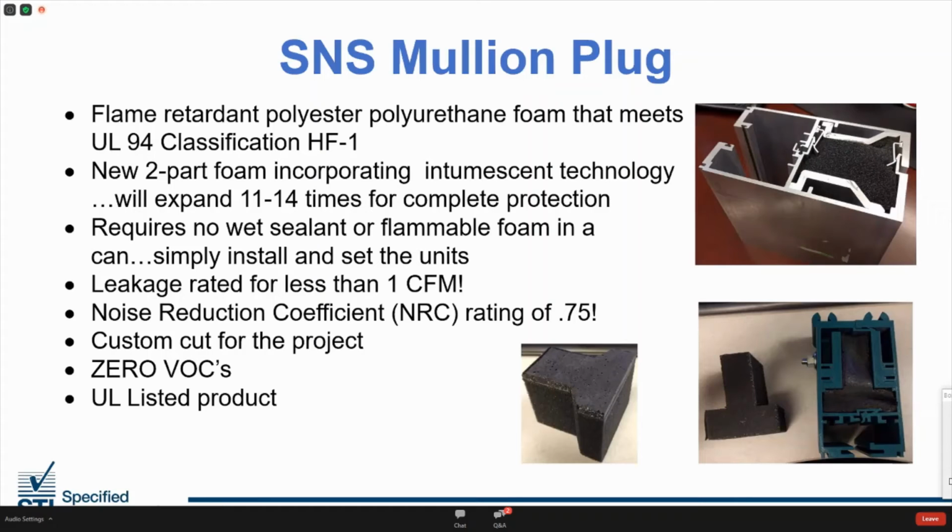This is a two-part foam incorporating an intumescent technology that will expand 11 to 14 times for complete protection. It requires no wet sealant or flammable foam in a can. Simply install in the shop and set the units. It has a leakage rating of less than 1 CFM, a noise reduction coefficient of 0.75, 0 VOCs, and obviously it's a UL listed product. These are custom cut for projects, so we will work closely with the design team early on to ensure a seamless install in the fabrication shop.